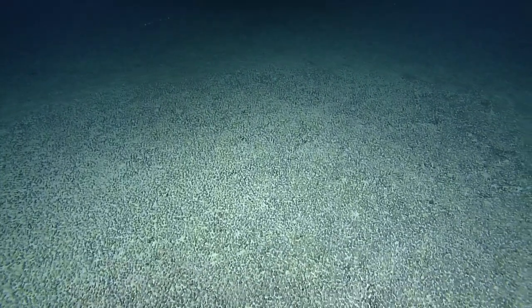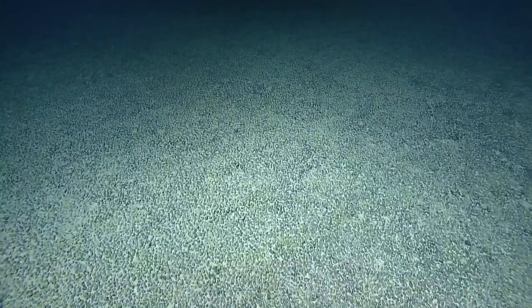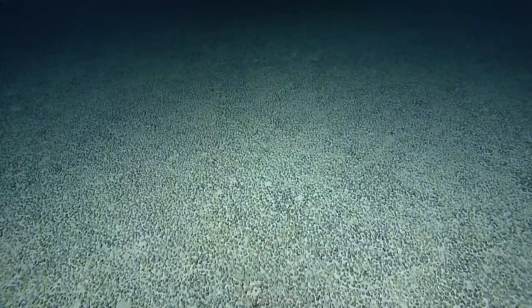Yeah, go ahead and zoom a little. We had a question about why the black corals are called that if they look yellow, and that is because their skeleton is black or dark brown. And you can sometimes see that on the close-up zoom.